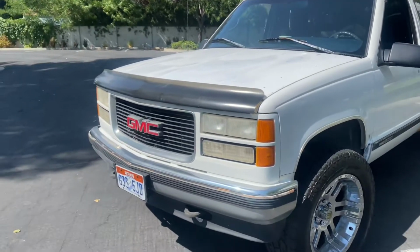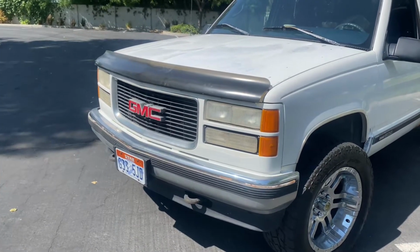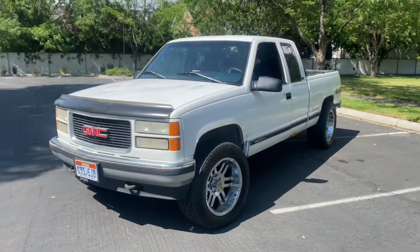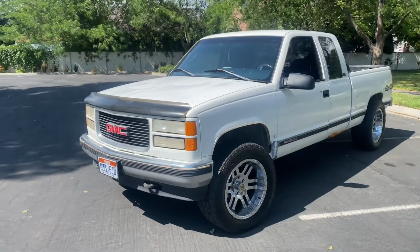Got some clear headlights. Well, actually they're black headlights on their way, along with some tail lights, and once we get those on, I'll let you take a look at that as well.